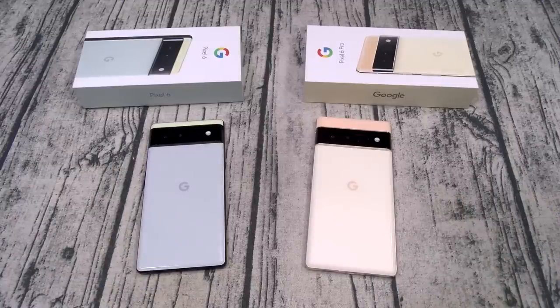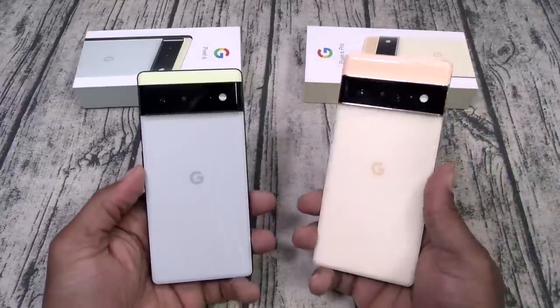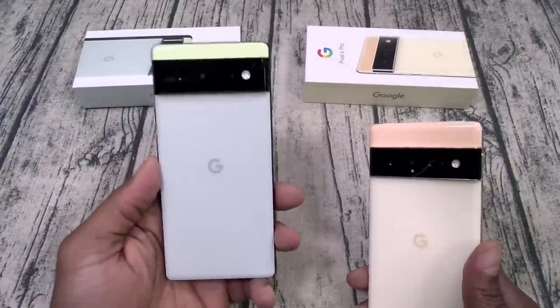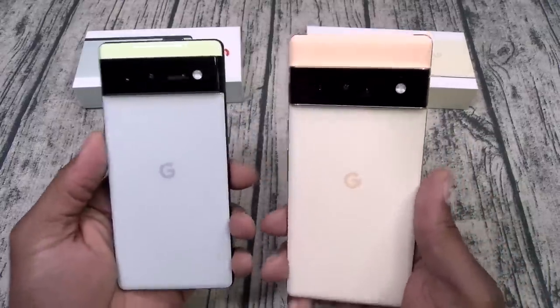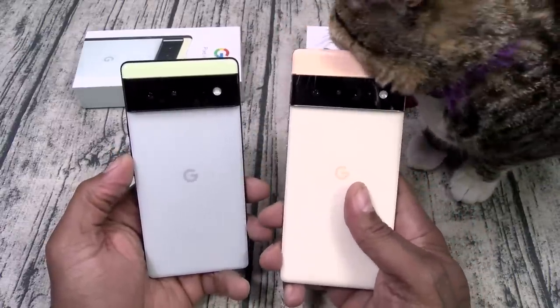Curved display. Number 9, speaking of display, refresh rate. With the 6, you got a 90 hertz refresh rate. With the 6 Pro, you got a 120 hertz refresh rate. Now, speaking of refresh rates, you also got a major difference in the display, which is not going to really make a big deal to the naked eye. But this is 90 hertz full HD. This is 120 hertz quad HD.